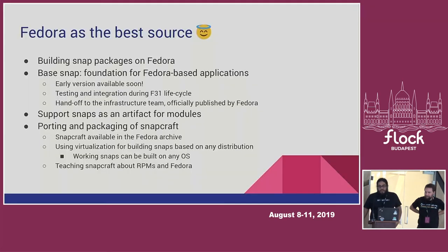So this is, again, like I said last year as well, but a little bit tweaked with new information. We want Fedora to be the best source for developers to build software for, and that allows them, even if they're trapped in this Ubuntu world, to actually use the best source of software, which I think is Fedora, and be able to create applications with that and support them effectively. And that starts with the base snap.